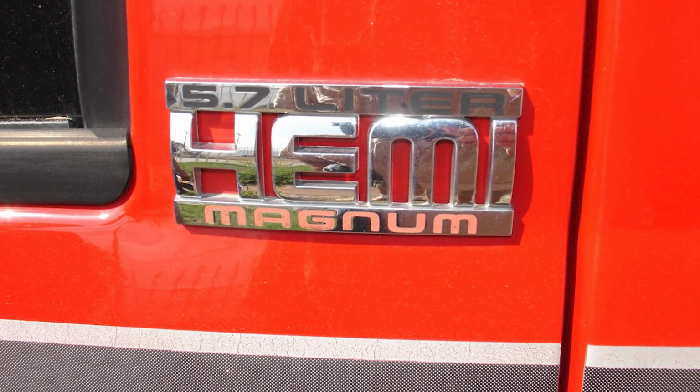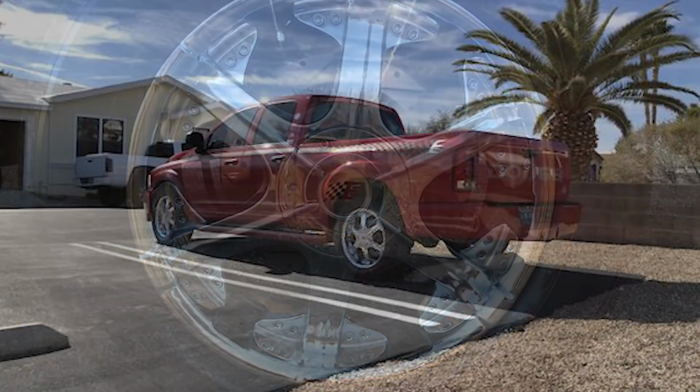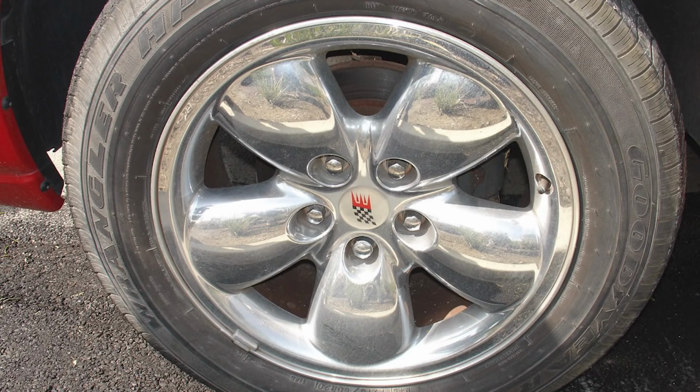Performance wasn't really adjusted much, with this Ram using the standard 5.7-liter Hemi Magnum with 345 horsepower, 375 pound-feet of torque, and a 5-speed automatic. Elk did add some different 20-inch wheels for 04 and 05 with the Evernham Motorsports logo. They also lowered the rear suspension, and they would add a dual exhaust with polished stainless steel tips.